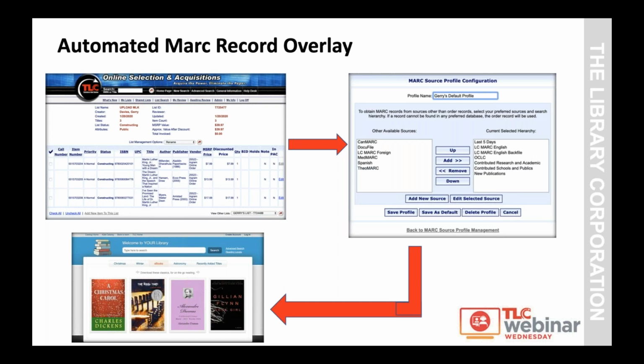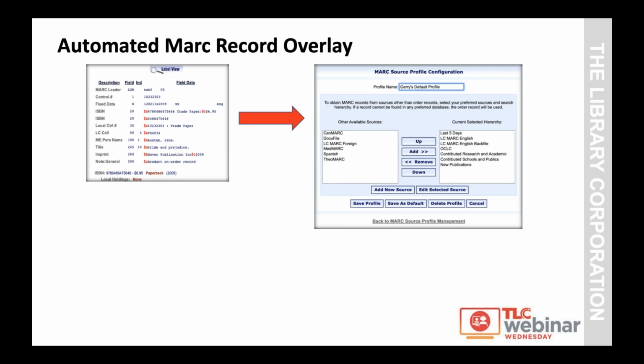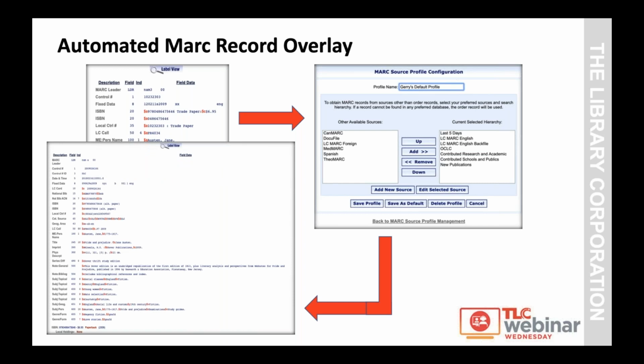So let's look at this at the micro level. There's the macro level, and the micro level is this. Here we have our grubby little, if I dare say it, grubby little vendor record that I've got when I ordered the title. It's nasty, short, and brutish, and it's not something that I would ideally want to have in the catalog. So what would I do? I'd go out to my preferred sources, I'd search through them in order. It would stop when it gets to a result from one of my preferred ones, and at that point, it would then load that into the catalog.